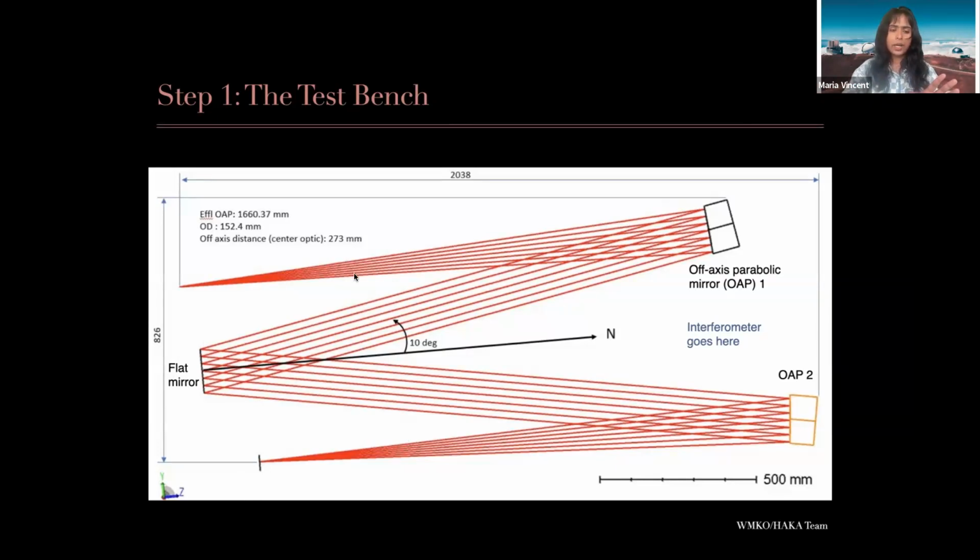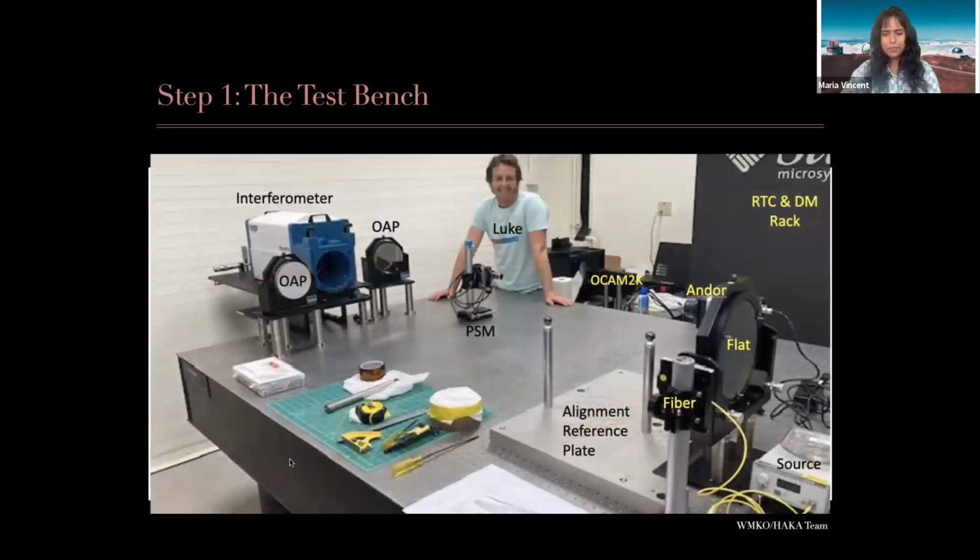This diagram, as I'm pretty sure, is very confusing for a lot of people, including me. So here is sort of the real life version of it. Right here are the off-axis parabolic mirrors, which are facing the flat. This is the light source. So you have light coming in from the source, hitting the first OAP, then going to the flat, then hitting the second OAP before it goes to the imager over here.